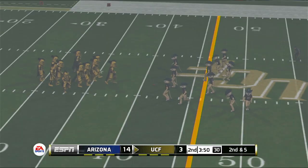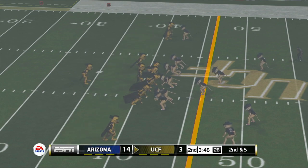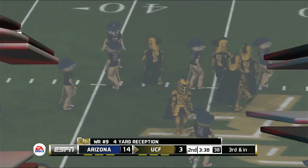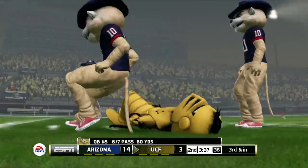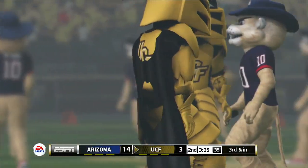From their own 41-yard line. Second down. About 4 yards on that play. You know, little passes like this force the defense to start to come up. Then you can see an offense take their chances downfield later to take advantage of the defense starting to cheat up.